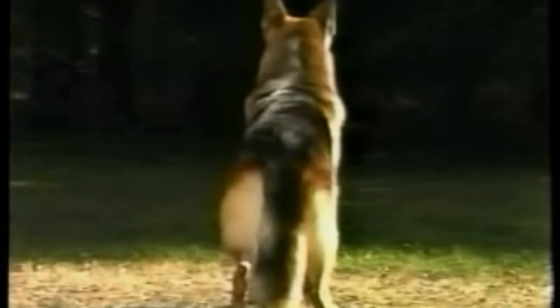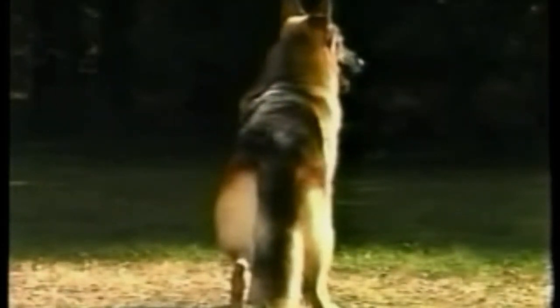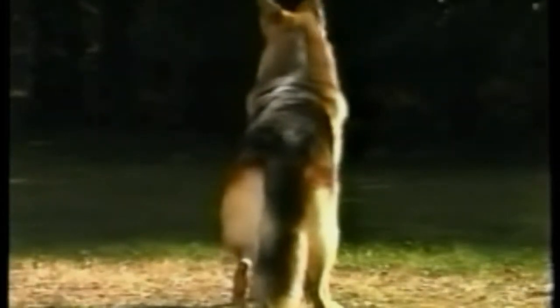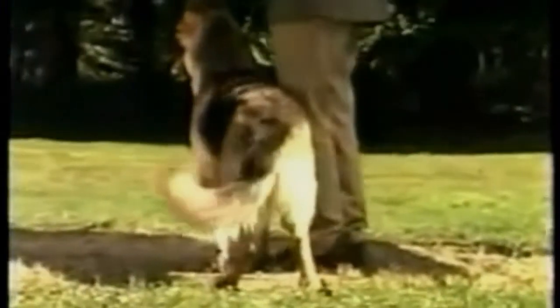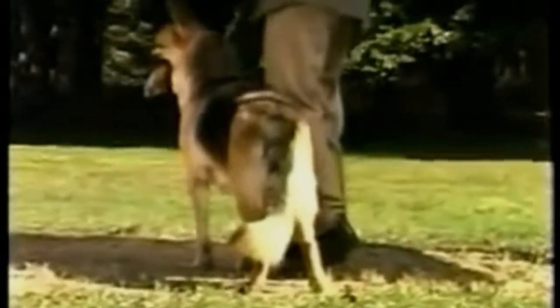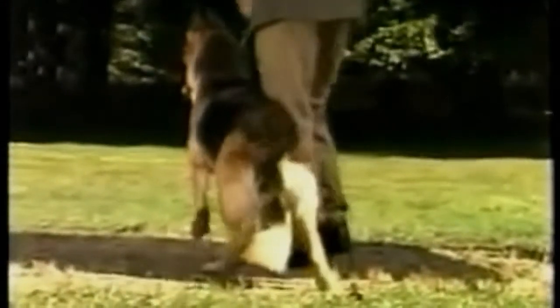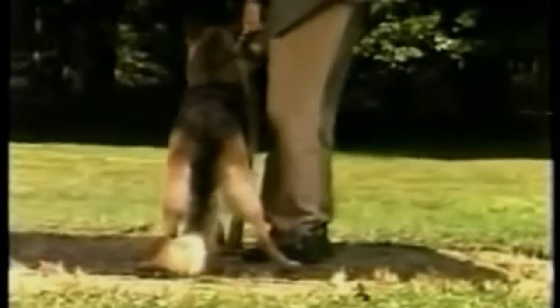As for length, the last vertebrae of the tail should reach at least to the hock joint. A tail with an enlargement near the end due to ankylosis or a short tail are serious faults. Any dog with a docked tail must be disqualified. Many German Shepherd dog tails have a slight hook at the end, often carried to one side. This should be faulted only to the extent that it mars the overall appearance of the dog.